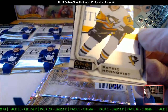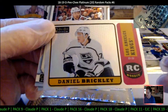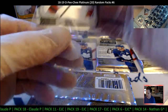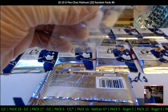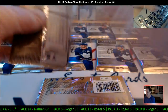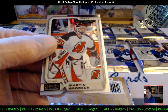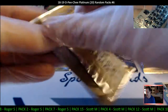Pack number 9. Arnquist. There's our rookie, and behind him, Derek Stepan. So Daniel Brickley, we'll get him loaded, and Joey Anderson. So we'll get him loaded. There's that. Next pack, 20. Ryan Kesler. Jonathan Quick. Future is now Alex Tuch. And Martin Brodeur. Future is now down there.